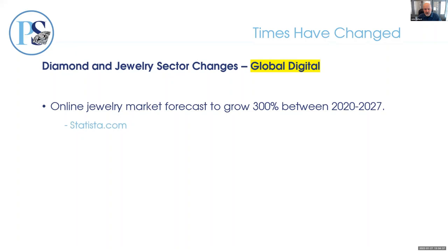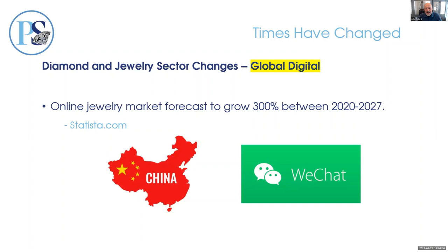Wrapping up this first section, I wanted to mention what's happening globally. The way the world has digitally pivoted has multiple outlets projecting growth of nearly 300% for online jewelry sales between 2020 and 2027. Now, one of the reasons for this projection is an app in China called WeChat. WeChat is interesting. It's a single app which is used for everything from messaging to payments to booking travel to buying from various marketplaces. Even apps within the app exist.